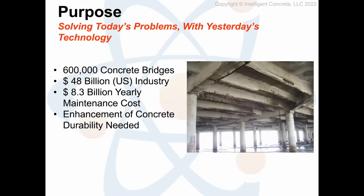Many, many years ago, Whitney said, and this was after a very tough project that we had, that our biggest problem in the concrete industry is that we are solving today's problems with yesterday's technologies. We have somewhere around 600,000 concrete bridges in our national inventory, establishing this $48 billion a year industry. That means $48 billion of new concrete goes down every year. And of that, 8.3 billion is put into our degrading, older, more mature concrete structures to deal with the maintenance associated with chemical and physical attack.